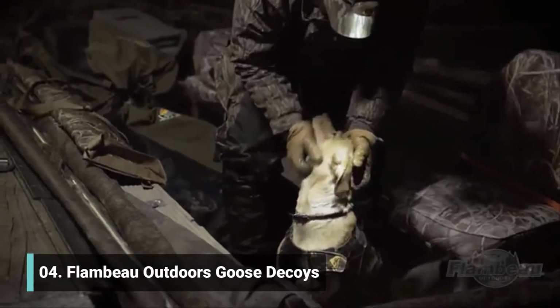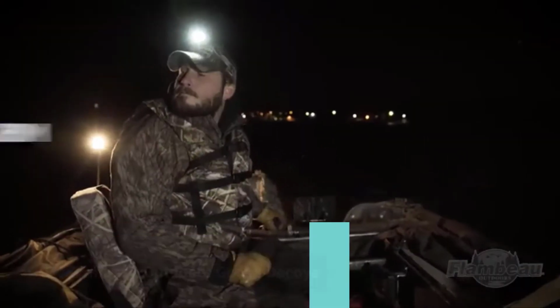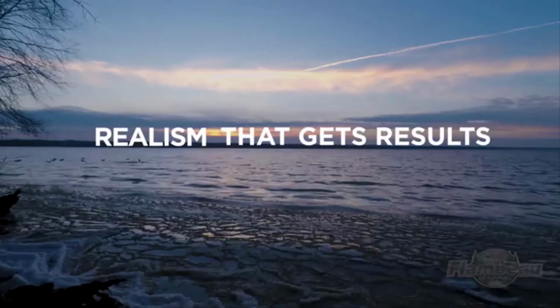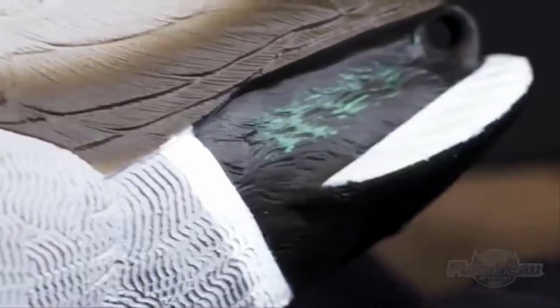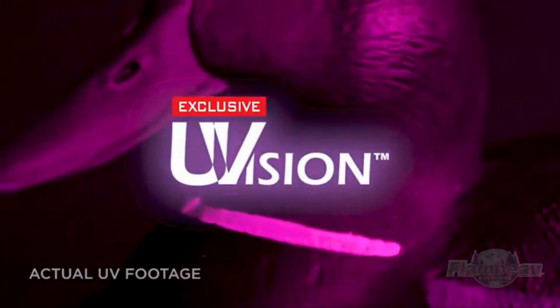At Flambeau, we've built a waterfowling legacy through decades of dedication to realism that gets results. When it comes to duping the wary eye of the duck, no other decoy can match the realism of Flambeau decoys with exclusive U-Vision paint technology.